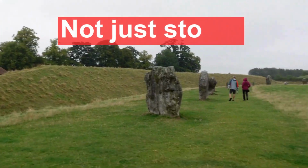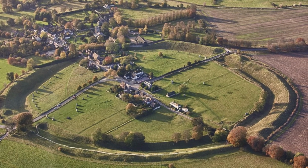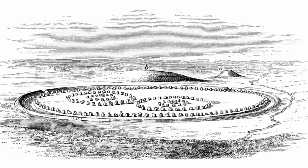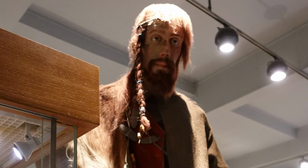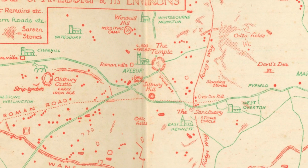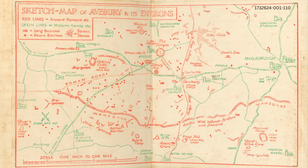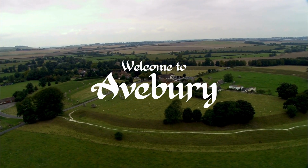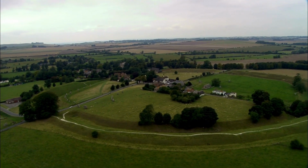This is not just a stone circle. It's the largest in the world, built by people who lived over 5,000 years ago and shrouded in mystery. But who were they? Why did they build this? And how does this place fit into one of the most remarkable prehistoric landscapes in Britain? Welcome to the world of Avebury. In this video I will guide you through its origins, use and other monuments in the landscape.